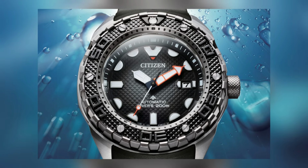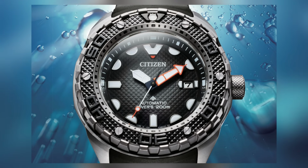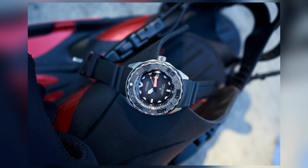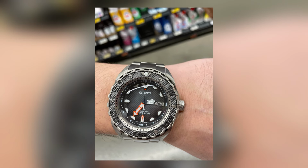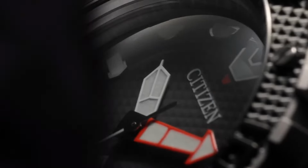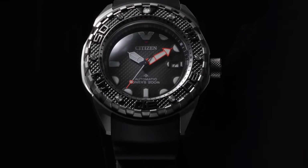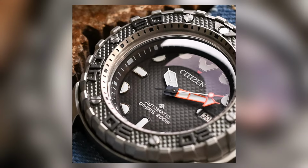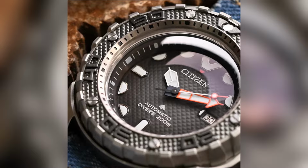The automatic movement inside features Citizen's reliable caliber with both hand-winding and hacking seconds capabilities, ensuring precise time setting and convenient manual winding when needed. The black dial provides maximum contrast against the bright markers, while the day-date complication adds practical everyday functionality. The titanium bracelet includes both standard links and micro-adjustment capability in the clasp, allowing wearers to achieve the perfect fit even as wrist size fluctuates throughout the day due to temperature and activity changes.